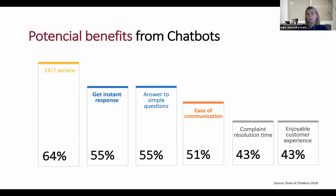And also, chatbots can help with different kinds of complaint resolutions. They can help resolve situations when some complaints need to be fulfilled or application forms need to be filled, and they can guide you through this process, give a better experience in this process and help to guide through some questions or these kinds of forms.